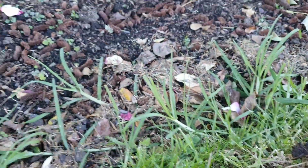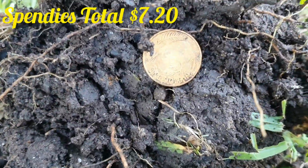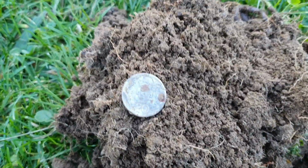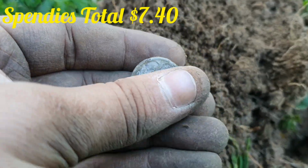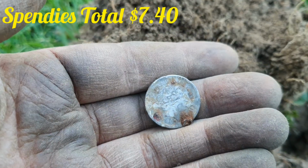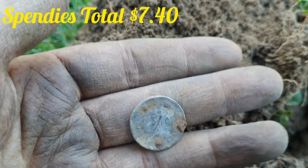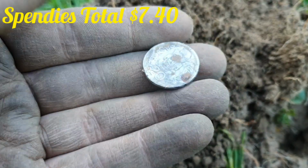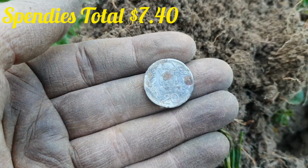Right on the edge of this little garden bed area, popped another $1. Popped my first 20-cent for the day. That got me excited as it was dirty, and I just saw the silver. Always tricks me because I don't pop them often, as they also have a steel core like the 10 and 50 cent coins. So when I get a good signal and they pop out, it really does trick you.